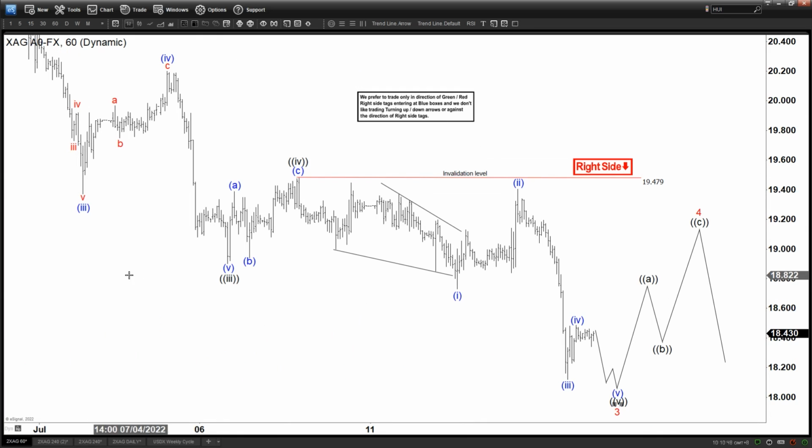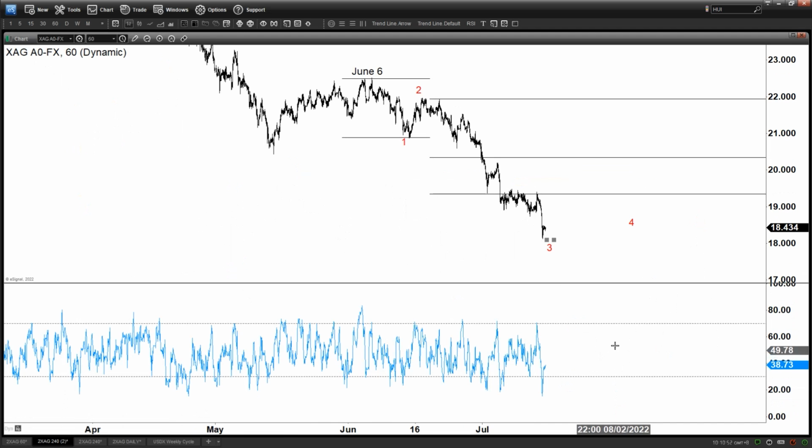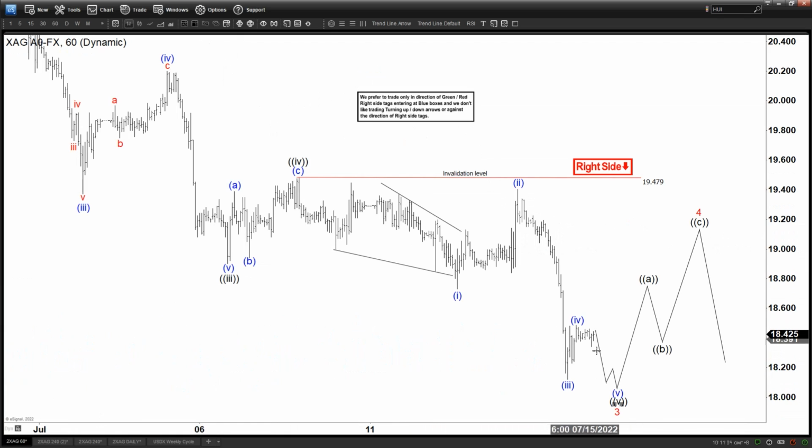So as a result, yes, we should be looking for a rally, but then the rally should still fail and we should continue to go down again, even though we have already reached the minimum target level. It's an area, and it doesn't have to stop precisely at the 100%, which is around 18.37, right? So for now, like I said, chasing the downside is pretty risky, and we can do many things.